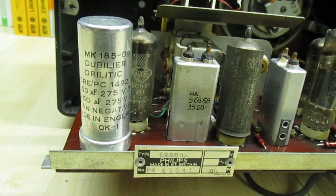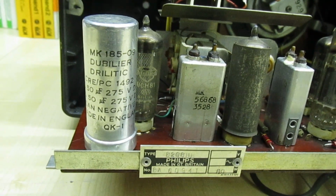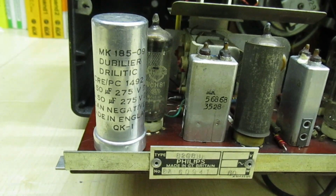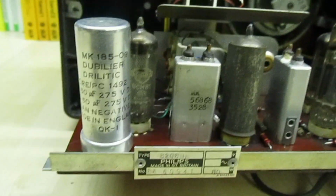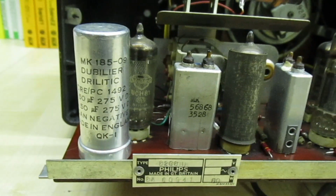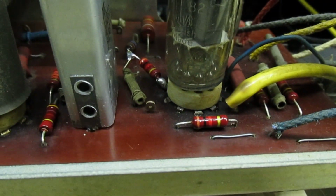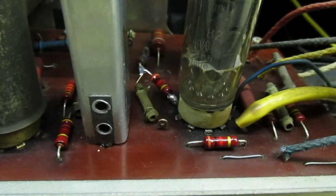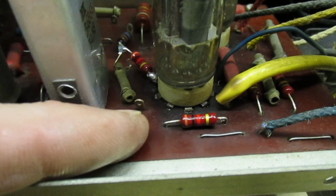Right, well that's the rebuilt HT reservoir back in the set, and that doesn't look too bad really. Now another little thing that I should have mentioned before, which I forgot, is it's very common on this particular radio to get a hum on the sound, and if we look around the sound output valve, you'll see the PCB is all blackened. Now what happens is this PCB material becomes electrically conductive due to the heat.